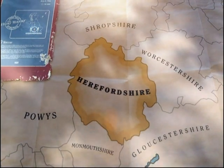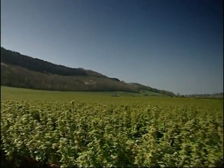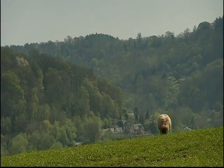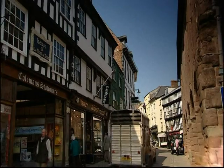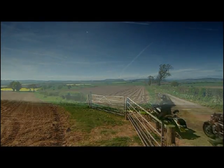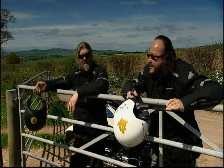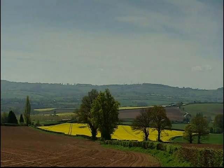Today we're in search of the real taste of Herefordshire. Brookside, it's beautiful. You're not wrong. Although it's one of England's most rural counties, it still feels a little bit like The Archers, but with a bit of grit. Yes, I know exactly what you mean.